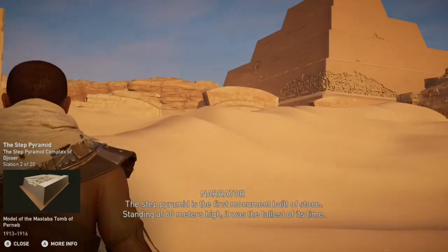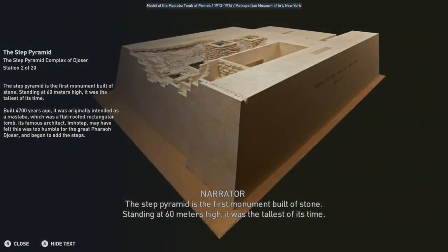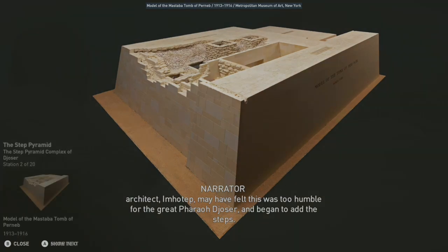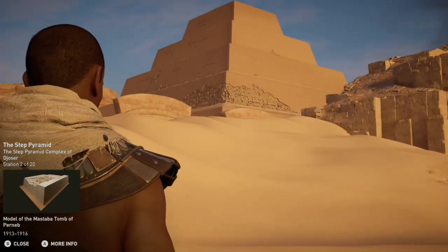The Step Pyramid is the first monument built of stone. Standing at 60 meters high, it was the tallest of its time. Built 4,700 years ago, it was originally intended as a mastaba, which was a flat-roofed rectangular tomb. Its famous architect, Imhotep, may have felt this was too humble for the great Pharaoh Dsojer and began to add the steps.